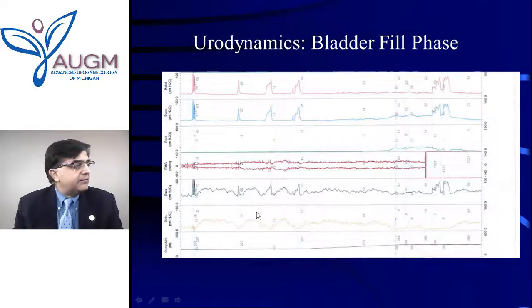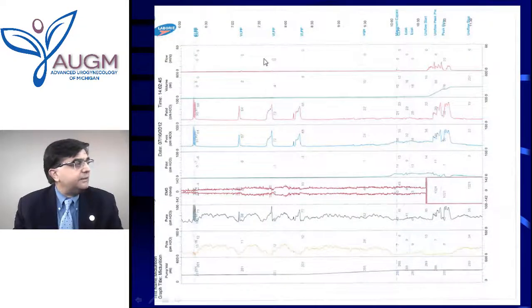So the filling phase is when we are filling the bladder up, and we're looking at this tracing. As we are filling her up, here we have her cough, and that's called CLPP. These are little code words, and she coughs and she leaks. Another code word says that when she's straining down, she pushes, and she leaks. And again, we have a strain, and she leaks, three times. So it's a consistent strain leakage.